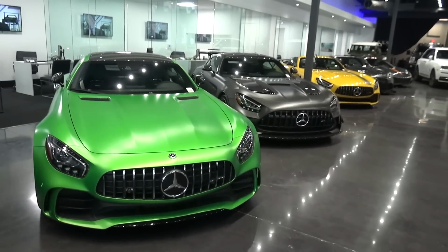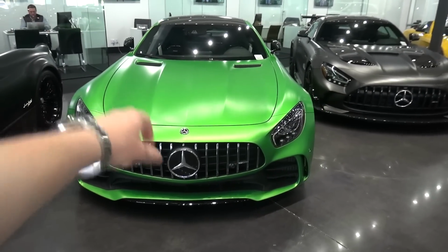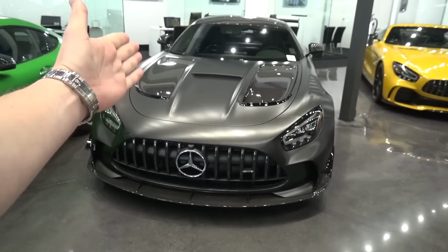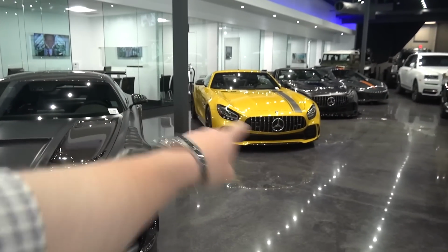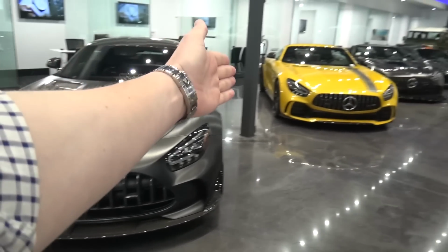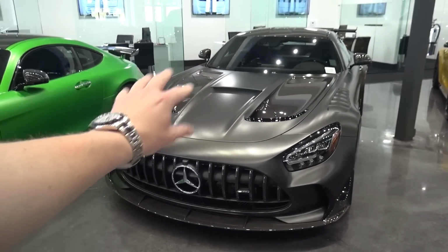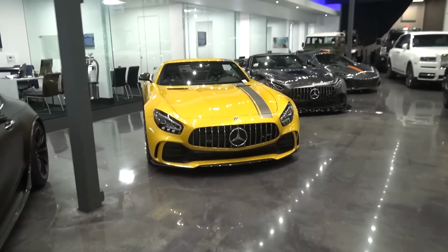Then we've got a run of AMG GTs, which stands out to me for a particular reason. After we pass the Green Hell Magno AMG GTR, we have a GT Black Series in the colour I originally ordered mine, the graphite grey Magno, and next to it is a GTR Roadster in Solar Beam Yellow, the colour that I painted my Black Series. So you can see the two colours side by side, and while this looks menacing, stealthy and epic, I'm a colours person, so you can see why I ended up going for the Solar Beam.